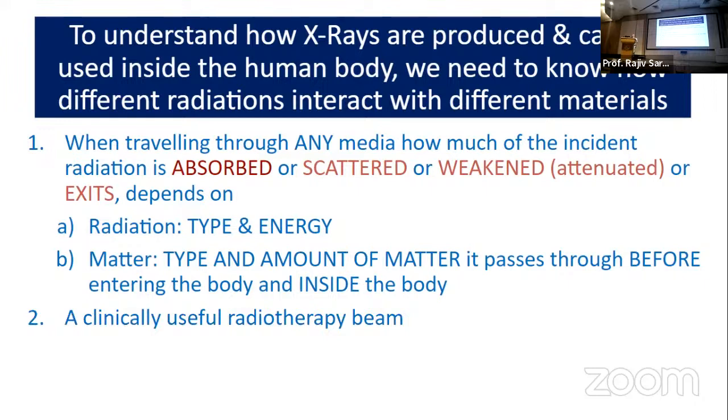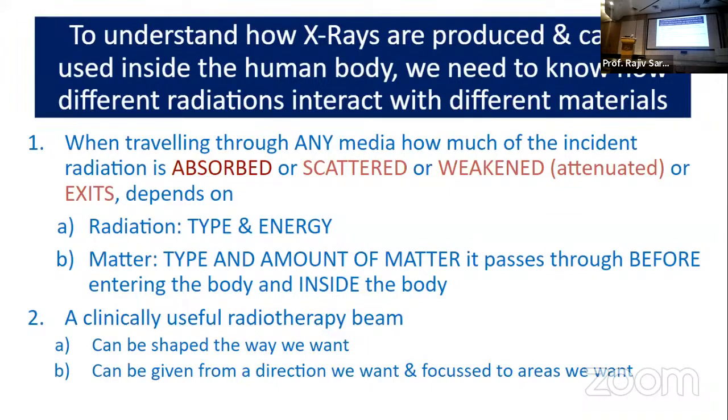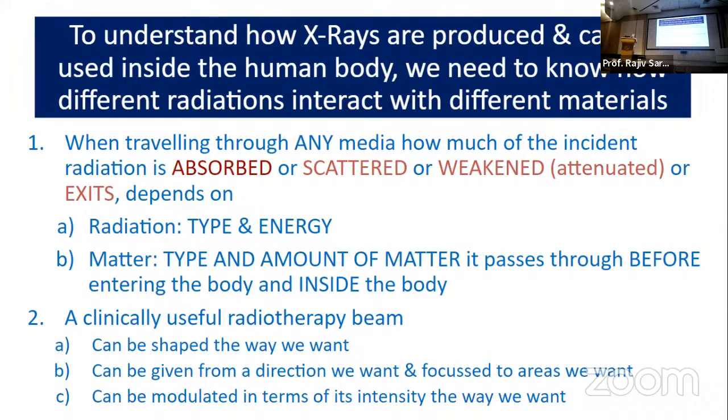We are interested in a clinically useful radiotherapy beam. Now we're talking mostly of radiation therapy, not diagnostic radiology. I have not talked about that. For a clinically useful beam, we should be able to shape it the way we want, because tumors are not round or square. It can be given from a direction we want and focused to areas we want. When we are doing the planning, because we are the artists, we need to know how to draw. It can be modulated in terms of the intensity that we want. We have to decide how much we want, and what is happening when the beams intersect. Only then is it clinically useful radiotherapy. Otherwise, it is not clinically useful.